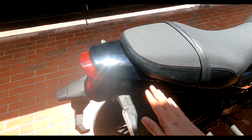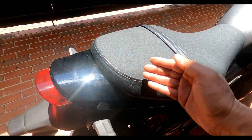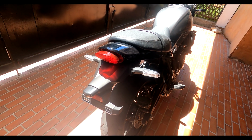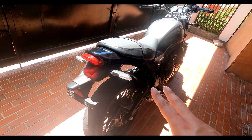So I also like what they did over here. You got this extended plastic going underneath the seat, going out extended, and that's where all these lights are hanging. It just looks right, it looks nice. It looks retro, pero yung retro na alam mong pinag-isipan ng modern na tao.